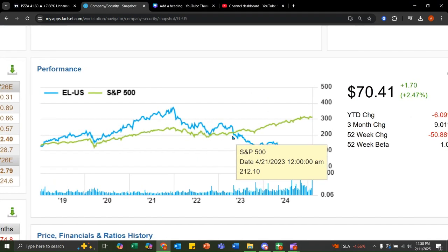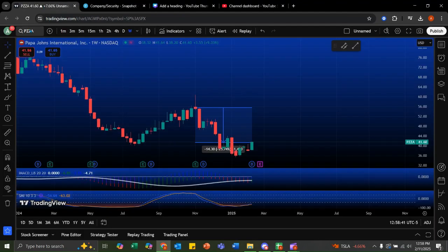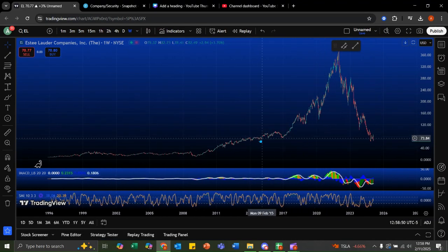If we look at the mini chart here, we can see they have really been underperforming since basically the beginning of 2022. And actually, if we go right to their full chart, we can see really how far they have fallen. Right now, they're at prices that they haven't seen since 2013. So basically 12 years of stock growth just completely wiped out. Not great.